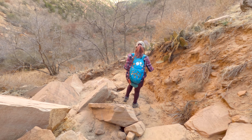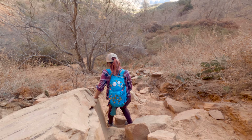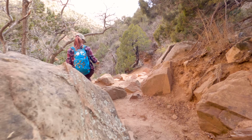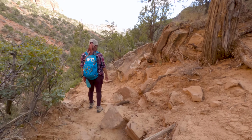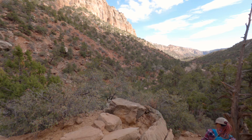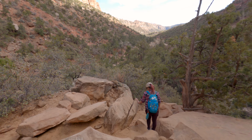Even though the easier trail here is still listed as moderate, I think that this trail is a good one for anyone who is a beginner and looking to expand their boundaries. And on top of that, you get a lot of bang for your buck because for such a short trail, the views here are amazing.